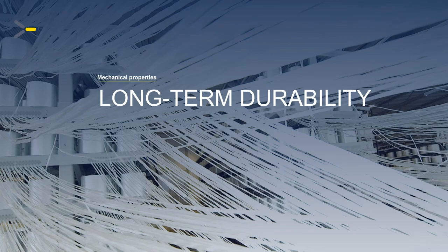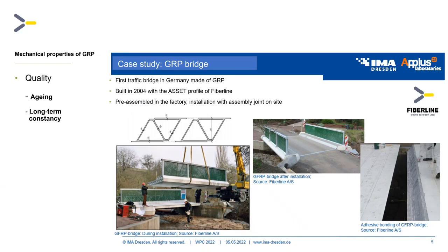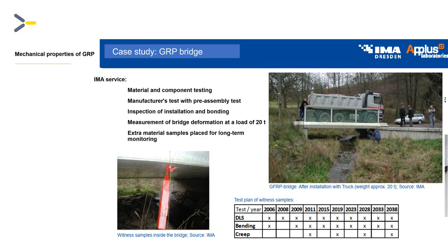A few slides on long-term durability. Back in 2004, we built Germany's first road bridge. This was a small bridge of about 8 meters length and 4 meters width. And this bridge was made of a profile called asset profile. You can see the cross-sectional dimension on the screen now. This bridge was glued together and pre-assembled in a factory or warehouse close to the end destination. At the end site, the two parts were just glued together, as you can see in the lower right image.